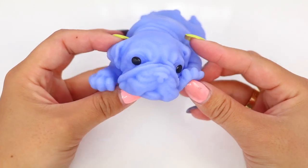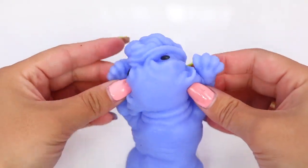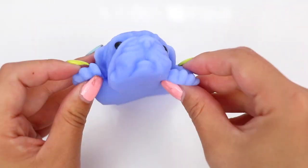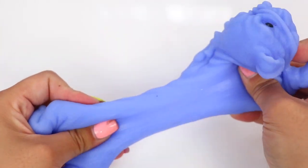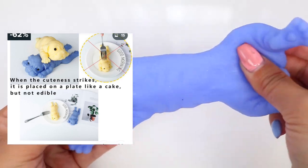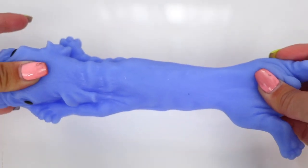Next up, we have this really interesting stress toy. This is a squishy toy and it's shaped like a dog. The one I got is in blue, but they have other colors on Wish. It's a rubbery toy made of silica gel, but it has a decent stretch to it. I can't really think of what to compare the texture to, but it's a really strange texture. It was kind of fun stretching this toy out, not gonna lie, but I felt so bad doing it at the same time too because it's a dog. So I looked at the listing on Wish for this and they have it placed on a plate because it's supposed to look like a cake, I guess. I thought that was a little bit weird, but I paid $3 for this with shipping. My total was $7, which I guess isn't too bad.